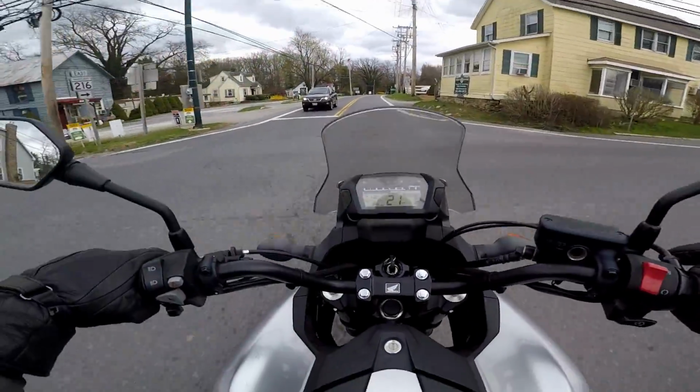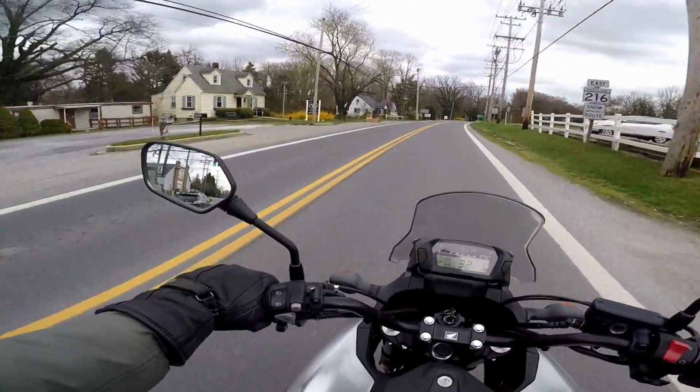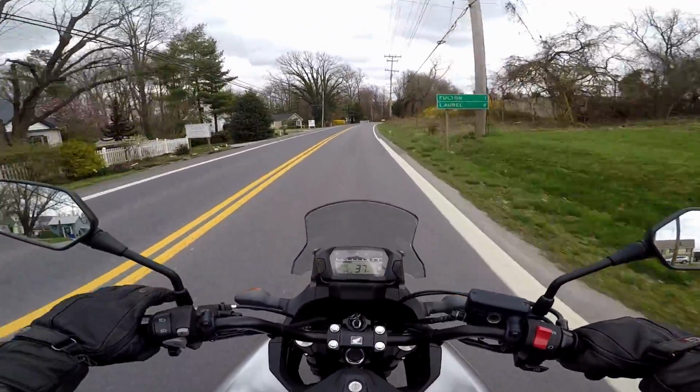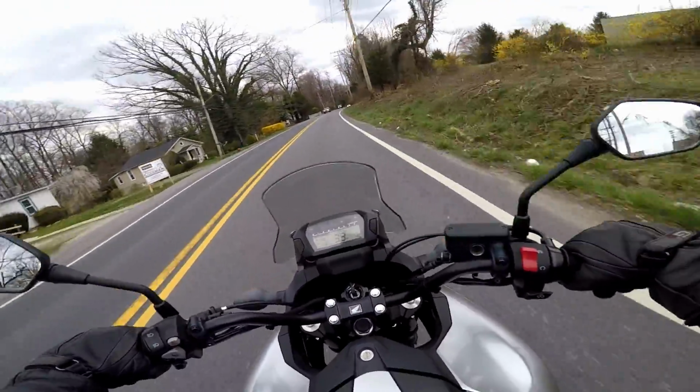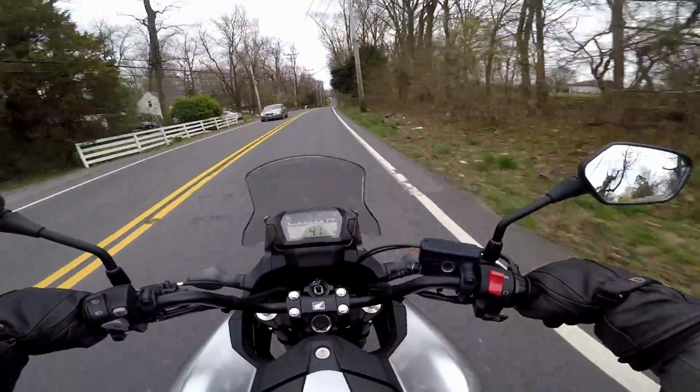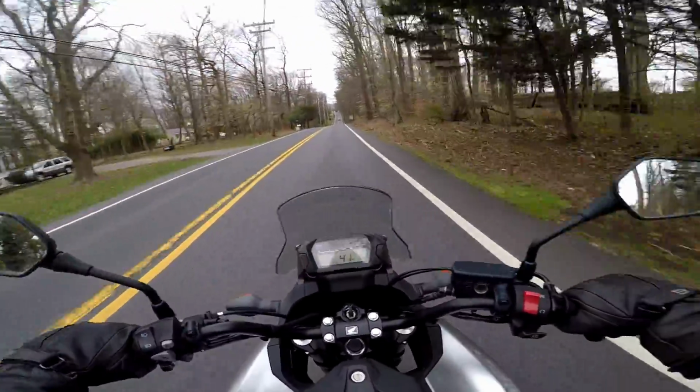The front brakes on this bike, that big single disc up front, you would think it's not good, but it's fantastic. This stops the bike really well. The CB500 is actually equivalent to this, really good brakes, and the V-Strom is about the same.